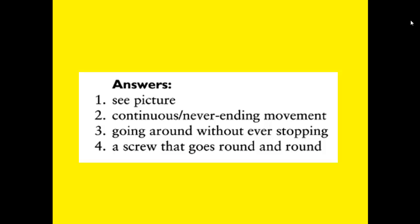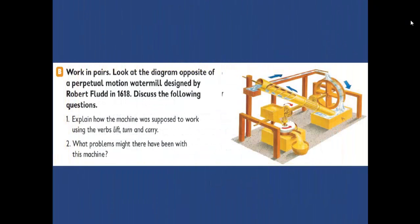Number 3, continuous circulation means going around without ever stopping. Going around without stopping. 4, rotating screw means a screw that goes round and round. It goes round and round. Yes, this picture is the watermill. Now practice number B.